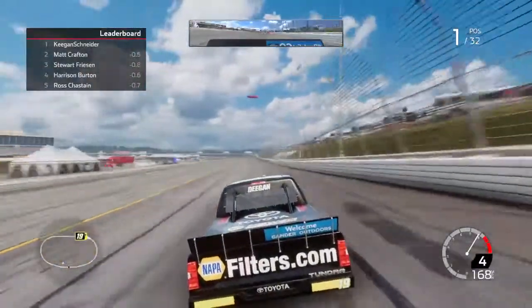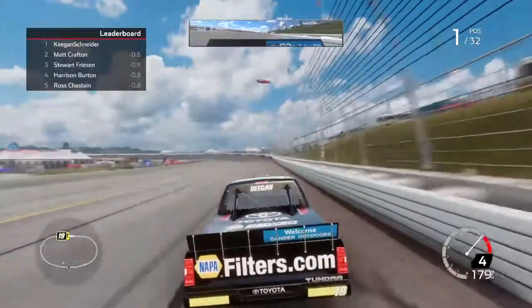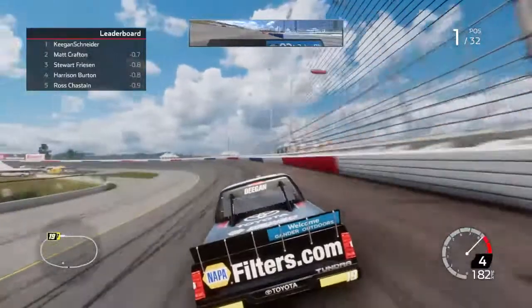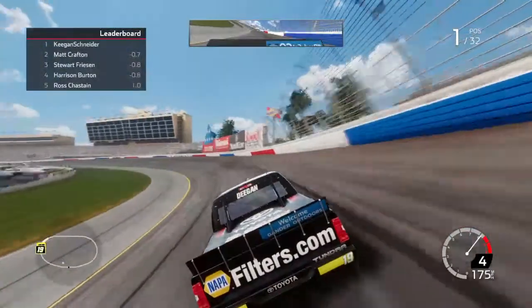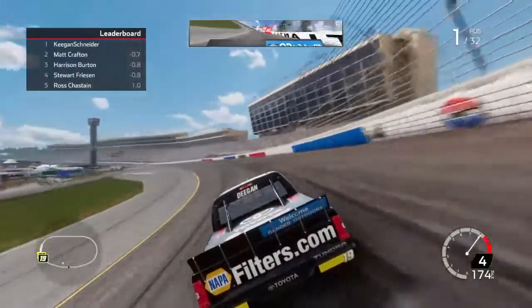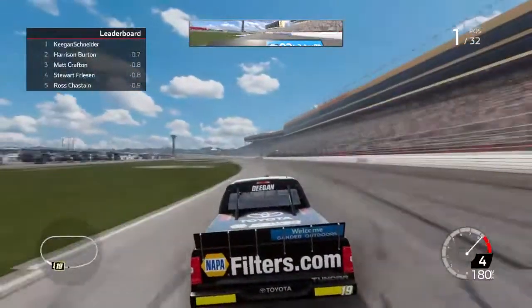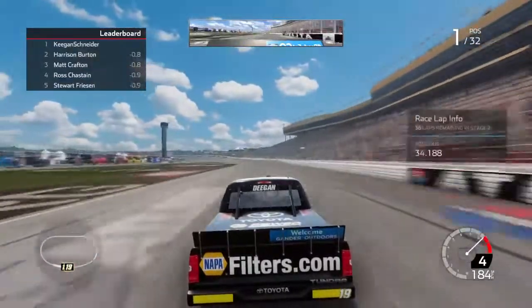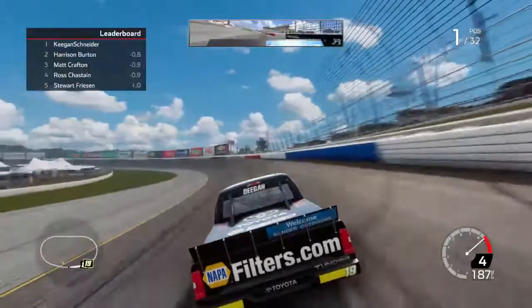Matt Crafton restarted on the bottom right behind me, and as I took off on the restart, so did he. He was able to clear Stuart Friesen there off of turn number 2. And now Crafton moves to the top side here just like I did through 3 and 4, trying to gain any sort of momentum possible there.